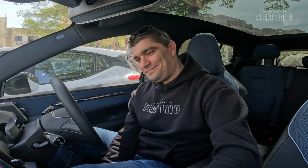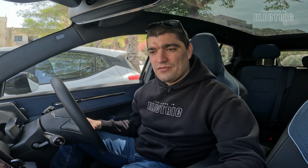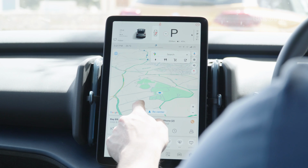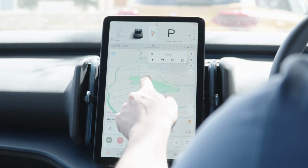So basically, you can use the YouTube app when you're stopped. It doesn't work while you're driving. You can also launch a camera app, which is showing us a 360 view of the car, which is nice to see here. Maps, so it's Google Maps, which is great to see.